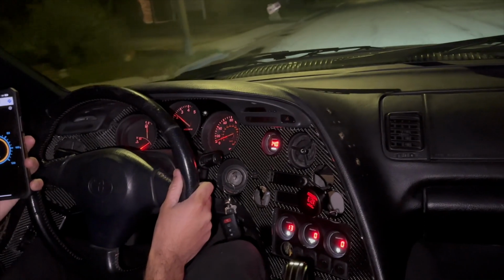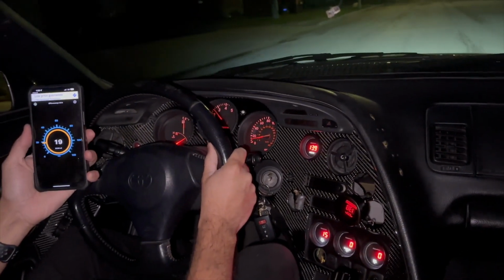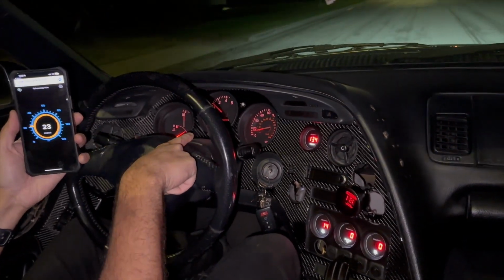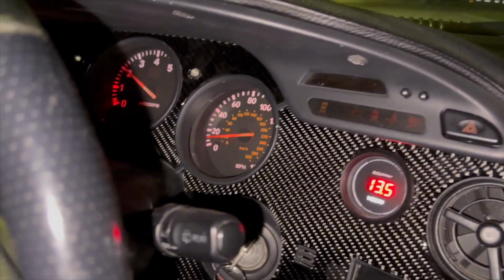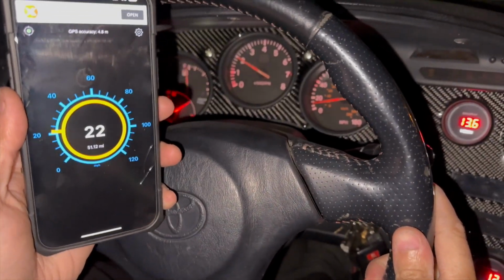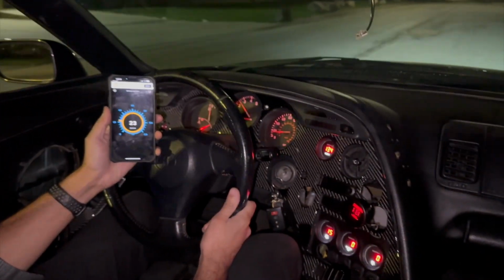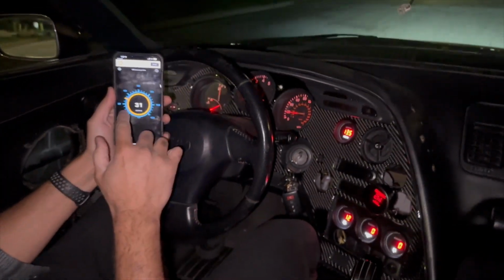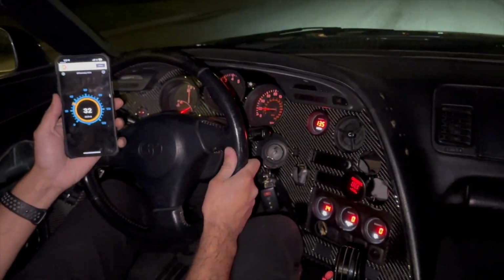20 on the speedometer. Oh, that's way off. It's showing I'm going like 12 miles per hour. I'm actually going 25. Can you see the speedometer on your phone? That means I'm going way faster when I'm doing those pulls than I actually think I am. So let's go second. Now the speedometer thing is showing me I'm going 30 and I'm showing you only 20 on there. So the speedometer is off. It's good to know.